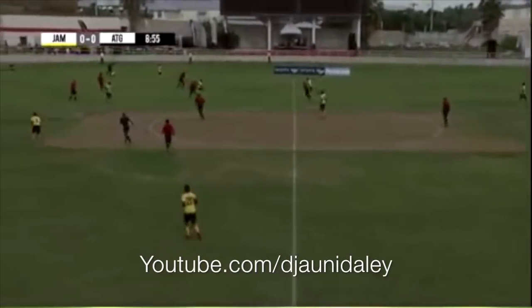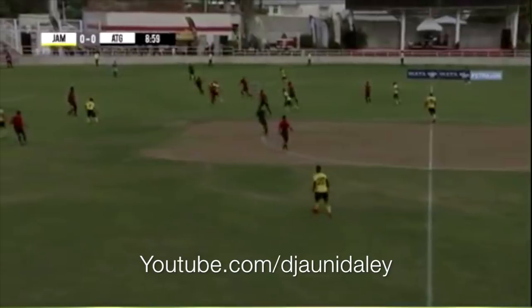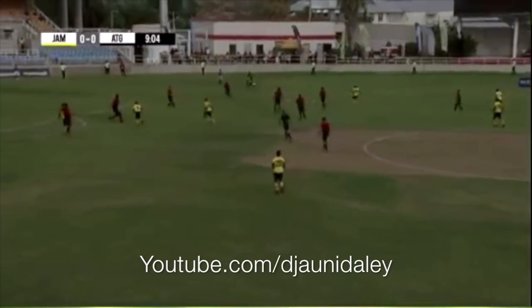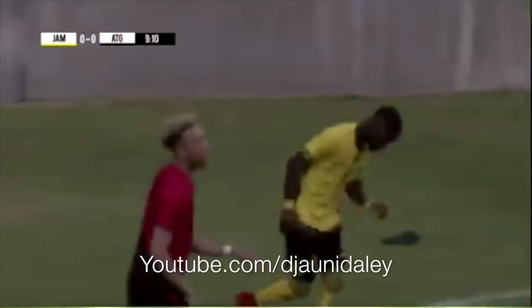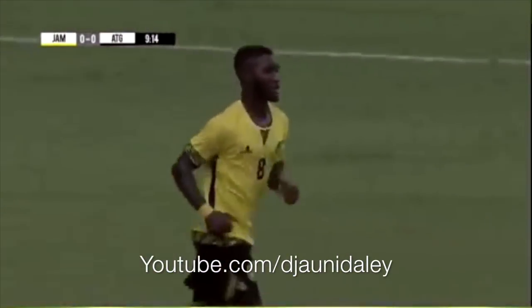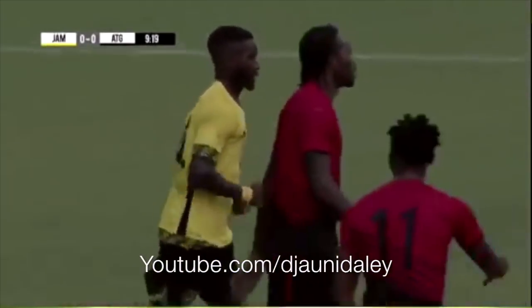At the moment, you see the four at the back, the four in midfield, and Javon Watson seeking passes. Not a long history between these two teams. Here's Fabian Reid trying to play the ball. It's the Antiguan defense, and it just seems as if it's a goal kick. So not a long history between the teams. From eight games, the Jamaicans have won six. The Antiguans have managed just a single victory, with the other game ending in a draw.